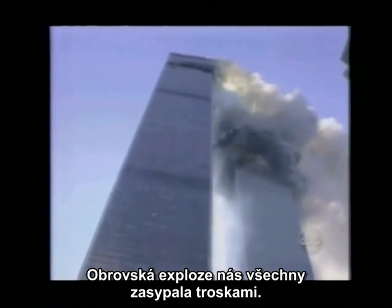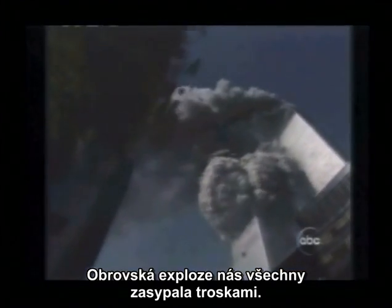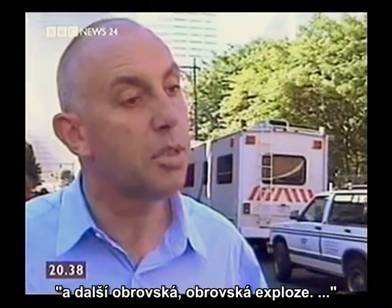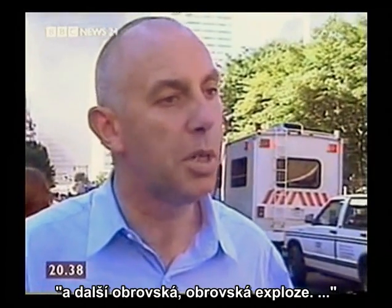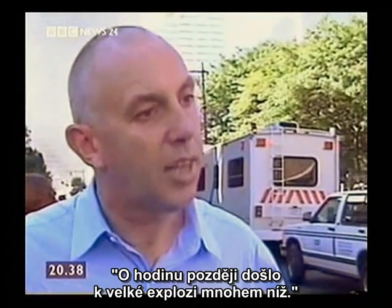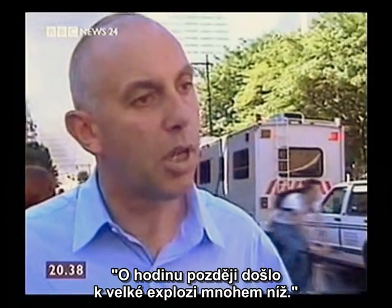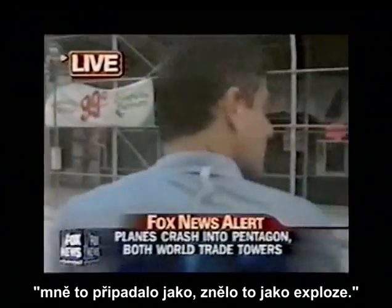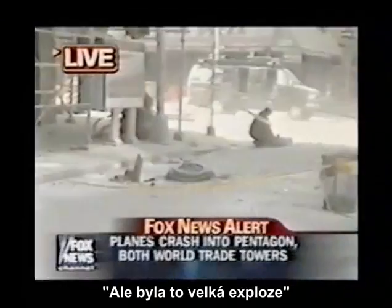A huge explosion now, raining debris on all of us. We better get out of the way. And all of a sudden, it was this big explosion. There was another big explosion. An hour later than that, we had that big explosion from much, much lower. Do you know if it was an explosion or if it was a building collapse? To me, it sounded like an explosion, but it was a huge explosion.